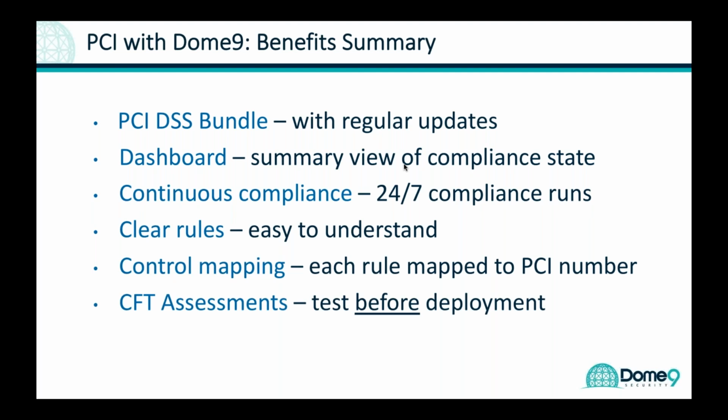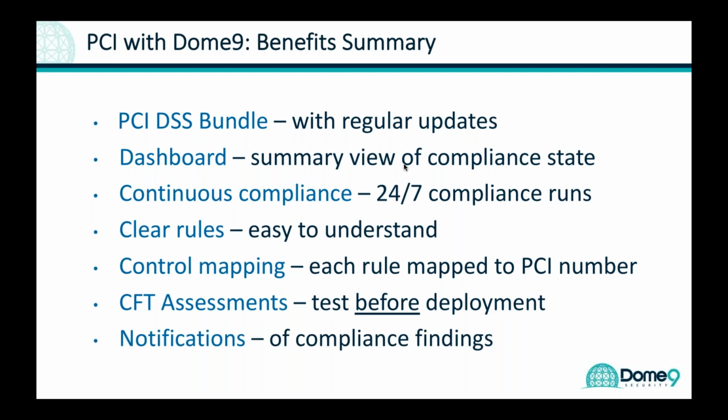DOME9 provides also a tool called CFT assessments. So those of you who are using CloudFormation templates on the AWS platform, DOME9 is the only solution that can test those before you even deploy. So if you create those architectures, like the architecture guide that I showed previously from Amazon themselves, you can take this template, for example, that Amazon provides, make some changes, and then before you even deploy it on Amazon, you can test it, see if there are any issues that you need to fix, and after everything is done, then you can deploy it. So it saves a lot of time. And you get notifications for any compliance findings, so you can get to dealing with them.